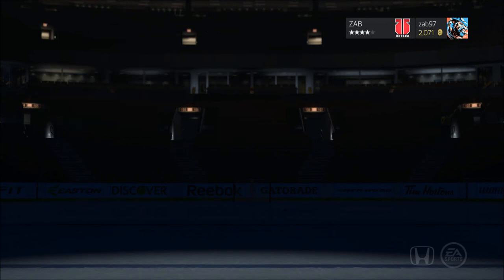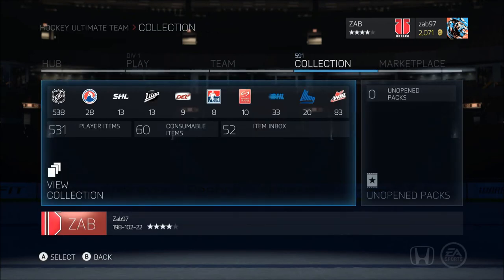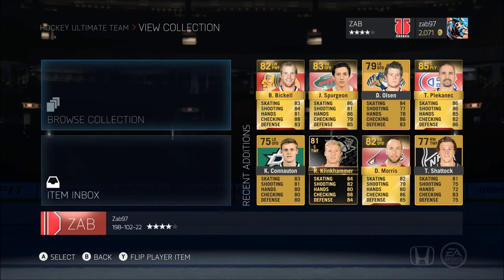All right, so nothing. I did look at the rest of the pack. I didn't just discard it, but we pulled nothing. We did get Clint Hammer, of course, so I suppose I could fit him on my fourth line, but nothing. So pretty much those are our pulls right there. Olsen, Plekanec, Spurgeon, Bickle, like I said, Team of the Week, Clint Hammer, Morris, nothing.